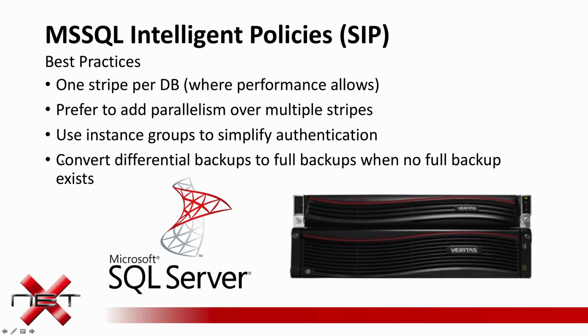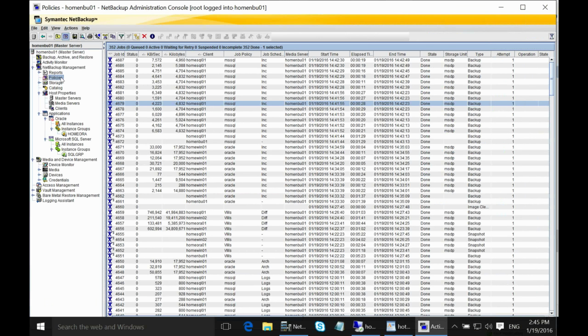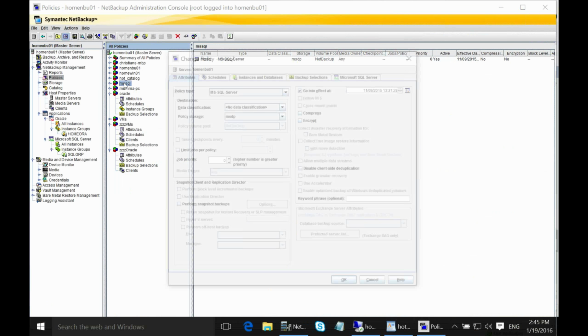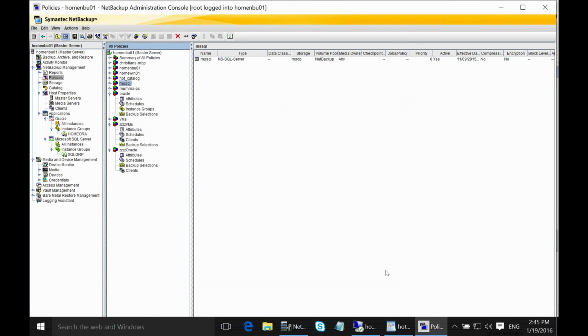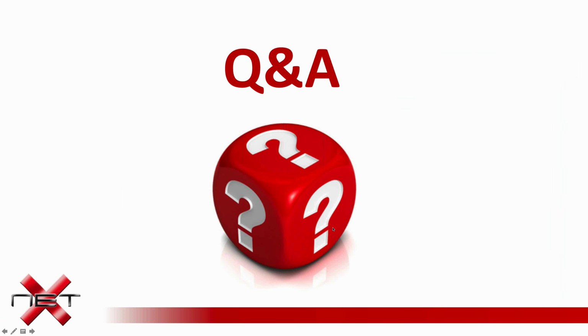Also, I'm not sure if I covered it when we were looking at the policy, but there's an option to convert differential backups to full backups when no full backup exists. And I can't see a reason to not have this selected. So if you look at the last tab here, there's a checkbox at the bottom of both the database and transaction log sections. So that way, if for whatever reason your full backups have expired, it will actually take a full backup instead of an incremental so that you have your entire data set and maintain recoverability. That's about it for SQL.